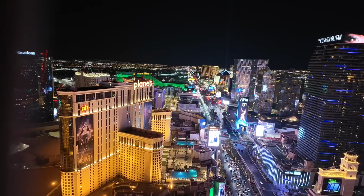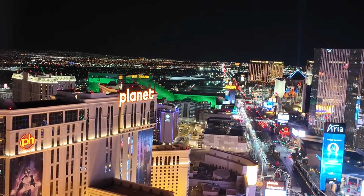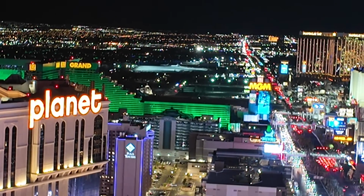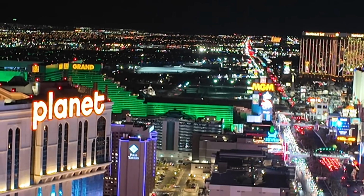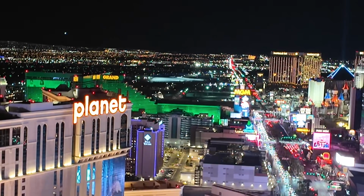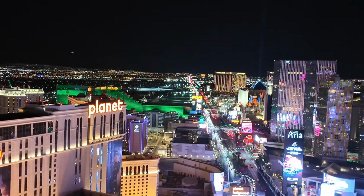So where the Tropicana was, past MGM right there. So you got Planet Hollywood, you got MGM. There's like an empty, barren lot right there. That's where the Tropicana Hotel was that they just imploded. And that's where the Oakland A's, formerly the Oakland A's, are going to play when they become the Vegas A's in a few years. For now, they're going to be in Sacramento for a few years.